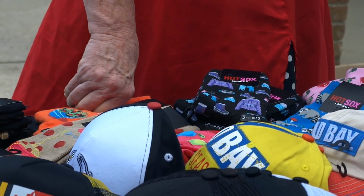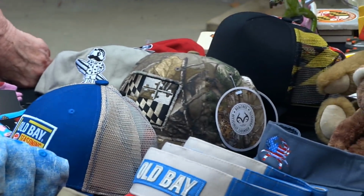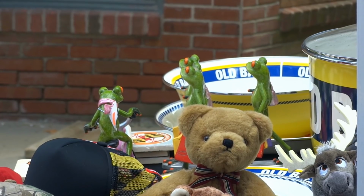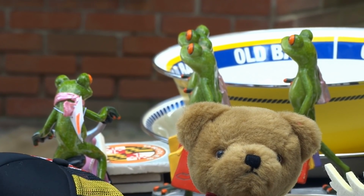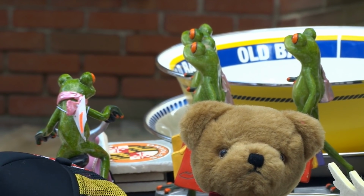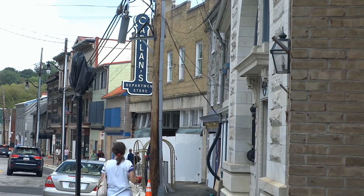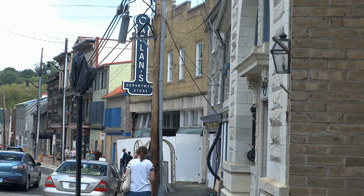Here's our frog. Oh, you're right. The shopping frog. All right. I guess that's supposed to be me. So everything from there on down will be torn down.